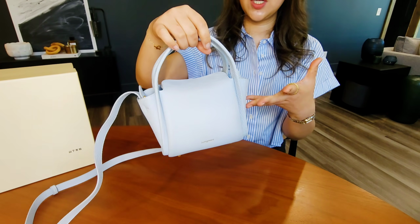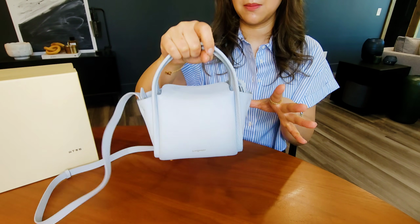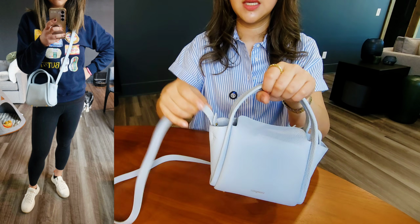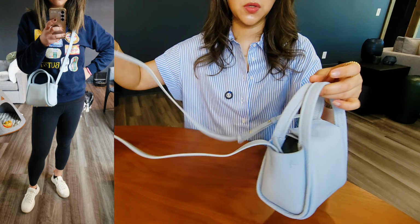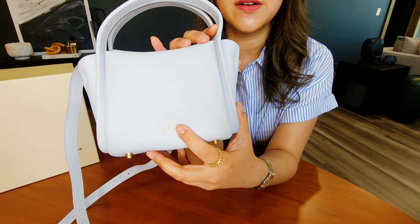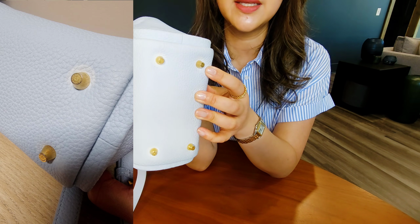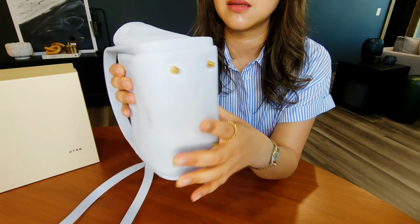So this is what you can call a very functional, high capacity mini bag. The handle itself, you can wear it as a top handle like this or on the crook of your arm. The strap itself is adjustable, so it's a very comfortable crossbody. You'll also find the gold foil at the bottom of the bag, very inconspicuous, and I do love that quite a bit. The feet are also proprietary. It's not like a special design or anything. However, you will see the brand name imprinted on the bottom of the feet.